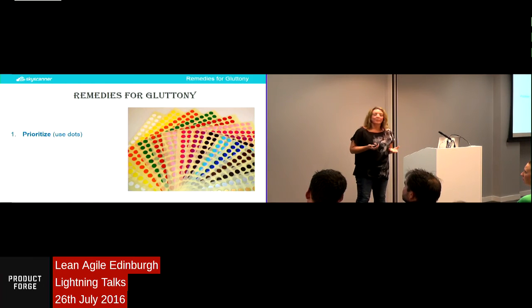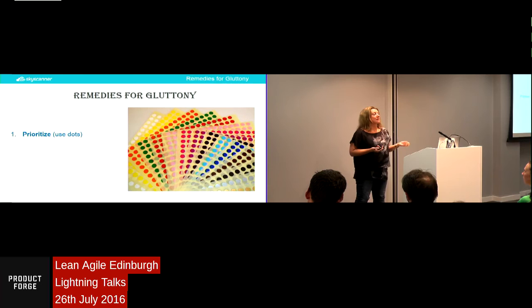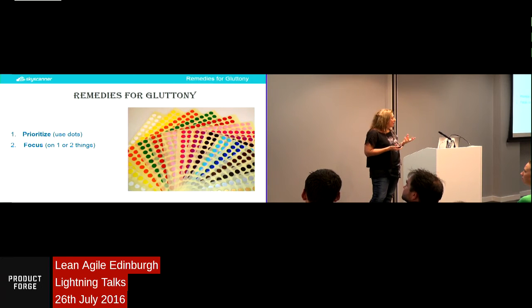And the other one is just accepting. So I felt really bad when I couldn't solve all the problems as a new Scrum Master. But after time, you just have to accept that you can't solve everything at once. If it's really important, it's going to come up again in another retrospective. It's not going to be forgotten anyway.